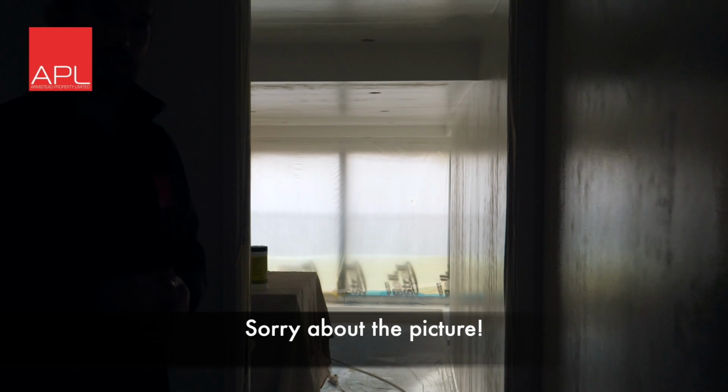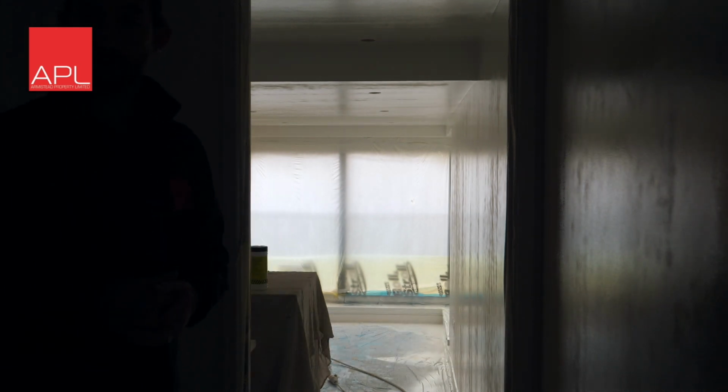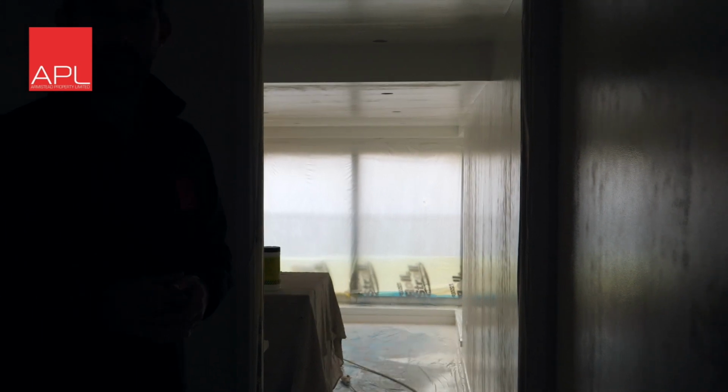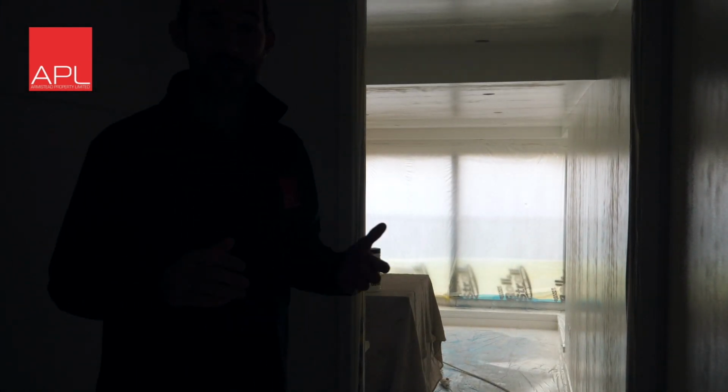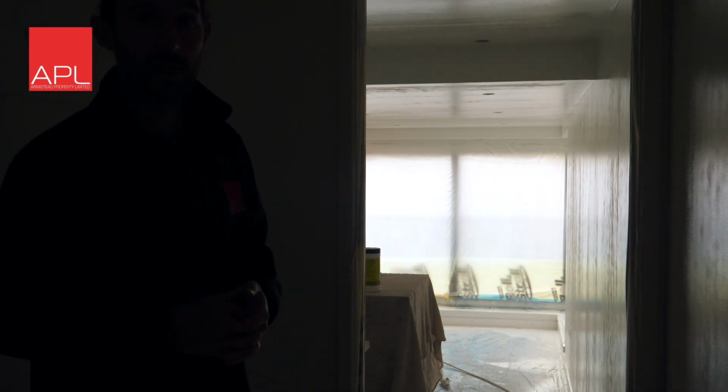You would have seen previously that we've already painted, sanded back, and then another coat goes on top. The real benefit of the spray paint is the level of finish and the consistency of it. So we get this wonderful, smooth, consistent finish across the whole place, and it looks fantastic.